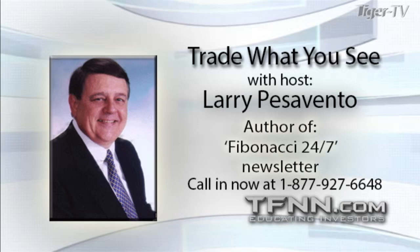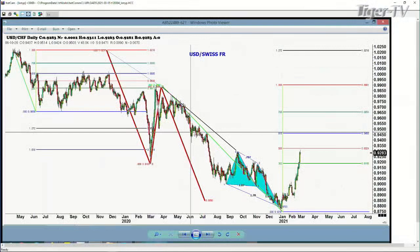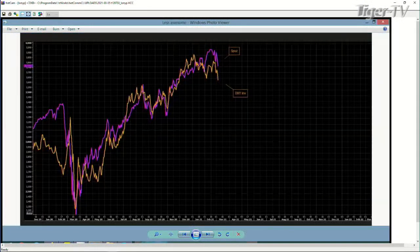Boys and girls, I want to talk about that dollar for just a minute because here's how it relates to the stock market. You'll be able to see here the SPX versus the inverted dollar. In other words, when the dollar goes down, the stocks go up. So we need to watch that dollar index because it's very, very important to see how this thing works.